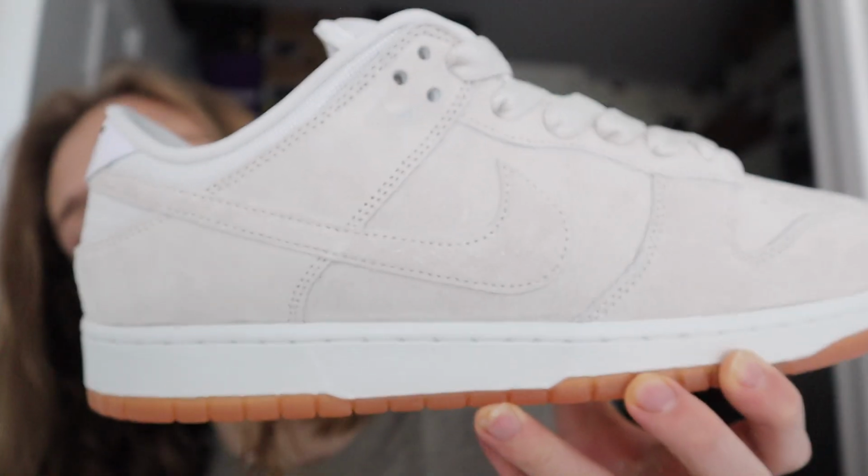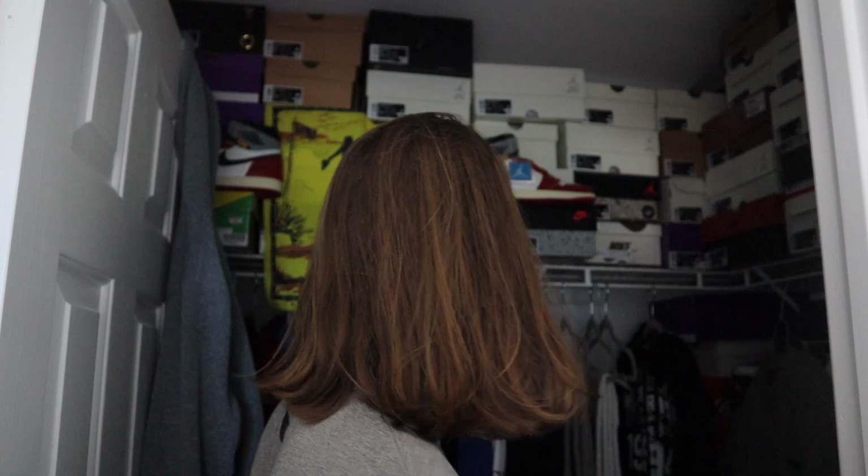And I don't know what my camera's focusing on. What's back here? There's nothing back here. Yeah, my camera keeps focusing on something up there. There's not like a person back there.